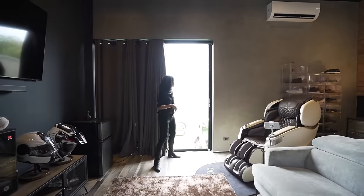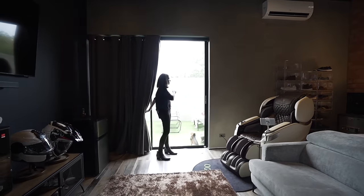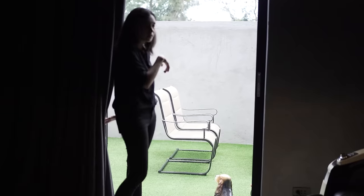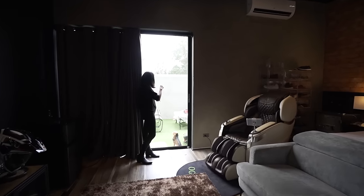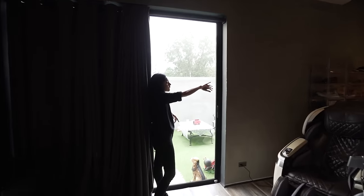Okay, from here, you have another sliding door, and this one will lead you to your backyard, or at least part of it, since you have a whole yard going on, right? And then you can go to the side towards the service area then. But again, we're not going to go out there anymore.